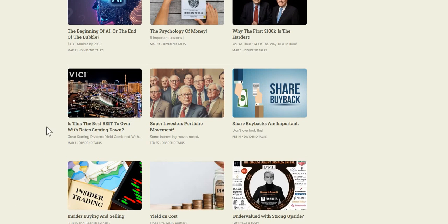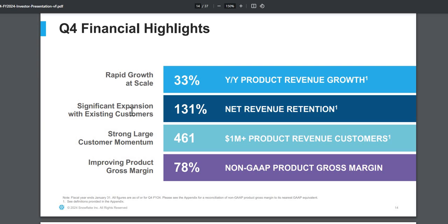Now, looking at their essential investor presentation that was released not too long ago, a few key highlights. So we can see year on year their growth looking very strong, 33%. Although when we do look at the metrics, you will note this revenue has slowed down from triple digit growth down to double digits. We see their net revenue retention looking very strong in the triple digits, and we can see some very good momentum with their largest customers, and their product margin is very healthy at 78%.